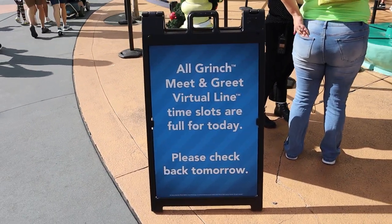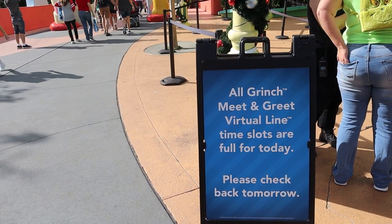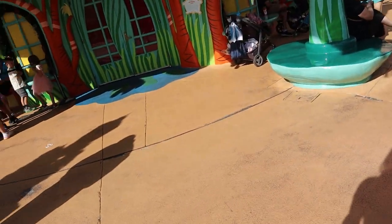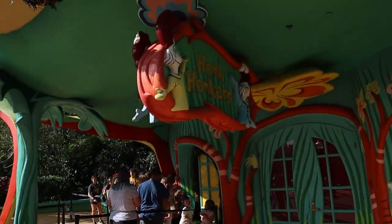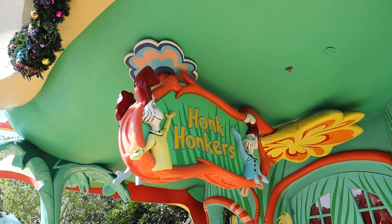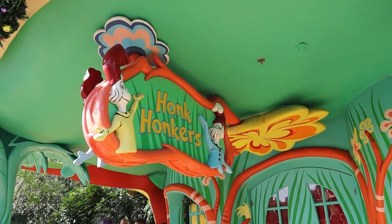So it looks like all the time slots today to meet the Grinch are out, so I'm not going to be able to meet him, but that's okay. Just to give you an idea of where to find the spot where you're supposed to meet the Grinch. He does his meeting at the far end of the Seuss Landing area.